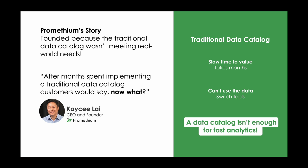Before starting Promethium, Casey was the president of Waterline Data, a data catalog company. It was during this time at Waterline that Casey discovered the need for a solution like Promethium. After months spent implementing a traditional data catalog, including data connection, data curation, manual tagging, complex glossaries, and more, Casey was faced with customers saying, "Now what? Can I use the data from the catalog to do analysis and get answers?" Turned out the traditional data catalog wasn't enough, and it forced data and analytics teams to switch tools to actually get value and drive business outcomes with data.